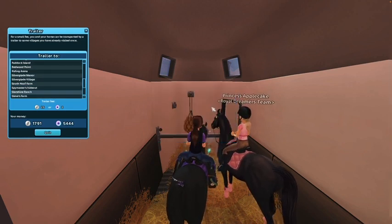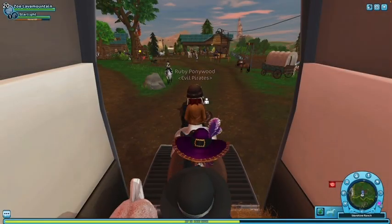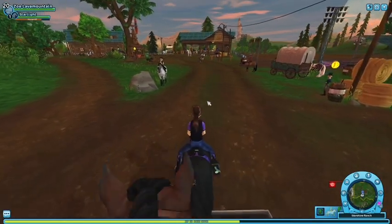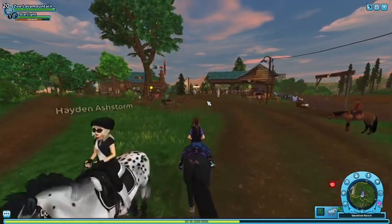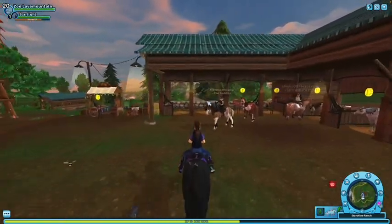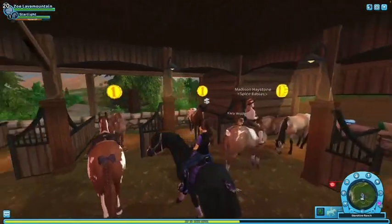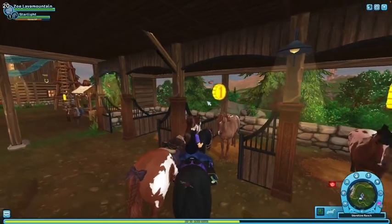Okay, Starshine. So, the horses that we have seen so far, apart from the Icelandic, which I really want but sadly am not gonna get. I'm gonna get the horses at Starshine, both of them. I don't have too many American horses, so I'm excited for that. Where would they be? Oh, they're literally right here. Okay, we're going to go ahead and look at the Appaloosa first.